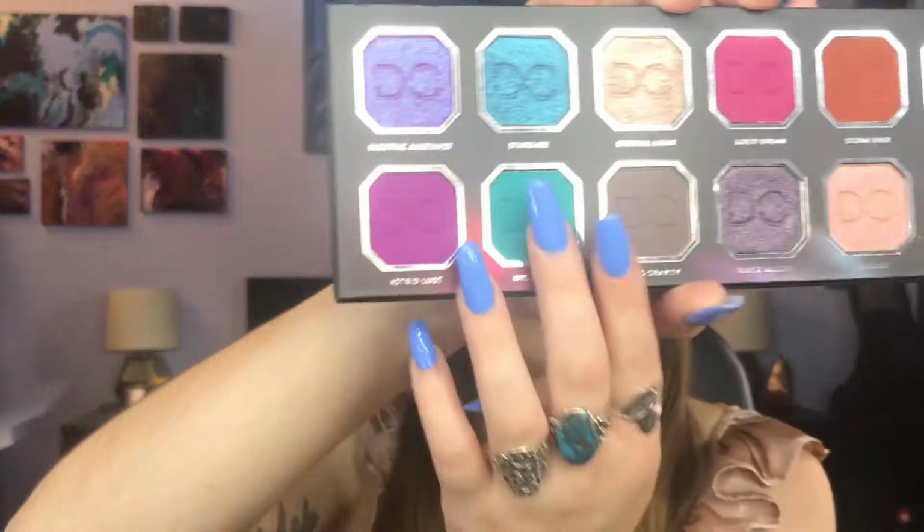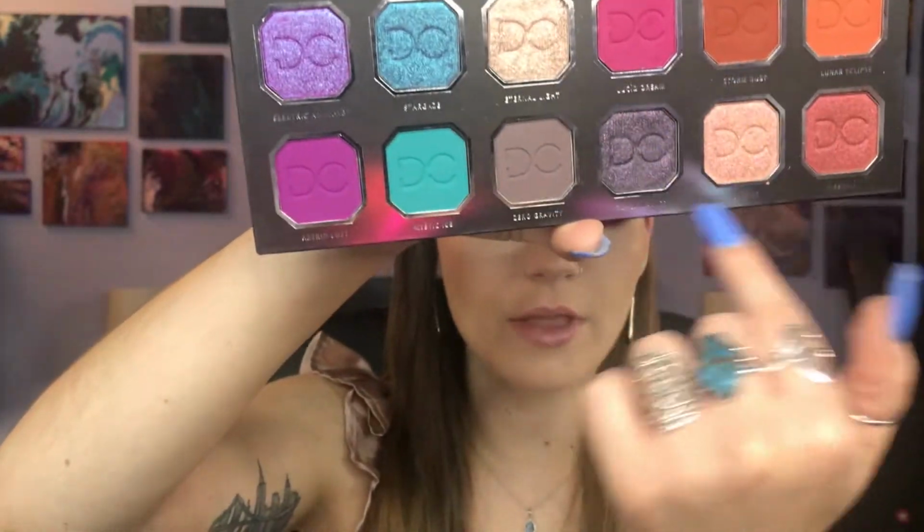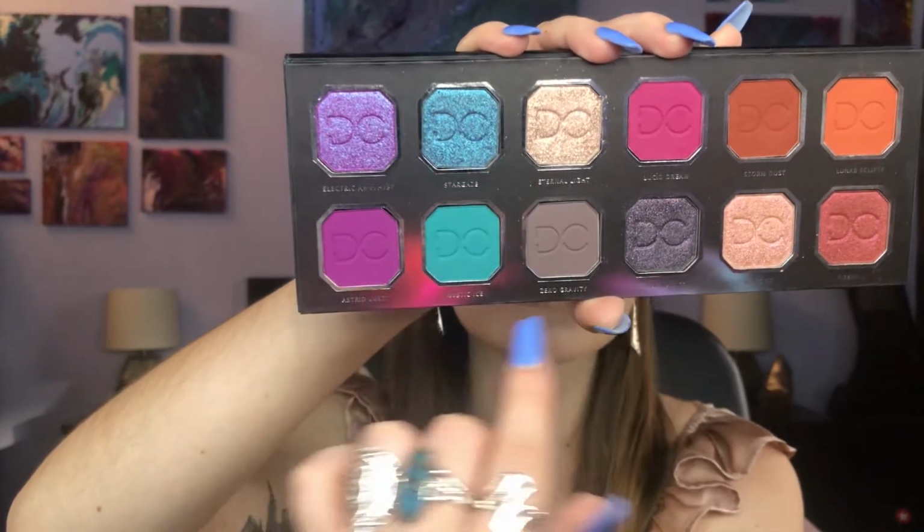I am so sad that I have to take this off, but also thoroughly excited for the next look, because in my opinion, this is the side that really needs a palette for me. These are pretty, don't get me wrong, but it was with these paired together that I was just like, oh, I gotta get this. So I am going to wipe off my eyes and we will go into look number 2.